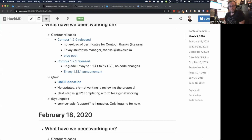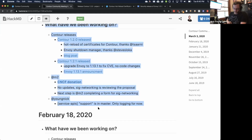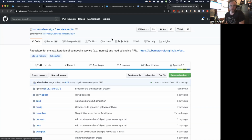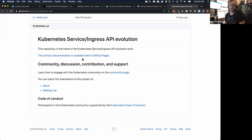The other thing that I wanted to talk about was that support for the service APIs objects, the new objects, is currently in master behind an experimental service APIs flag. So if you add the service APIs CRDs to your cluster from the service APIs repo, then you'll be able to run Contour with that and see the objects be added and removed. That's all it does at the moment because the behavior is not fully defined by the service API subproject, but I wanted to make sure that that stuff was out in front and was present.